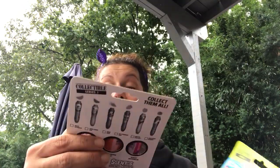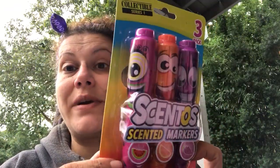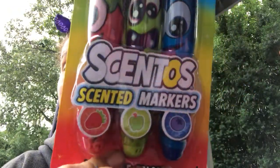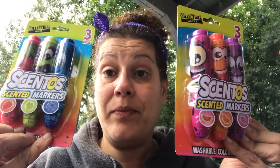And then also for my son, I picked up these Centos scented markers. They're these jumbo ones, and they have the faces on them. So I got him two packs of these. This is watermelon, orange, and grape, and this says collectible series one, and as does this one. And then this is strawberry, green apple, and blueberry. So I got him these two. I'm gonna throw that in with his birthday presents, I think. So here's that, 99 cents each. I don't know if I said that.